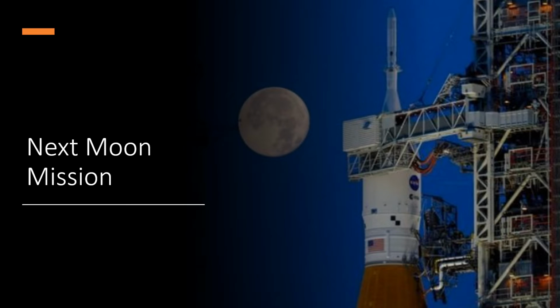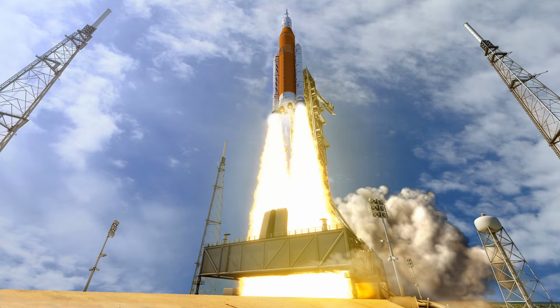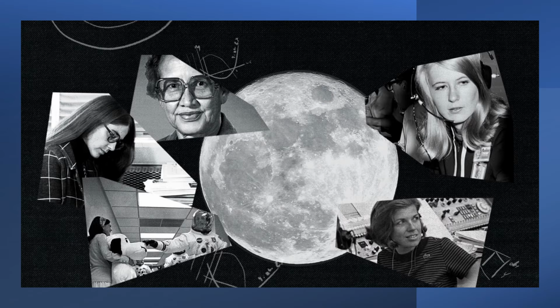Artemis I is set to launch from Florida's famous Kennedy Space Center in the US later this month. It is NASA's first step in their plan to send humans back to the surface of the moon for the first time in 50 years. The program, which is called Artemis, is expected to cost £22 billion, and it will begin with the Artemis I mission, due to be launched later this month.